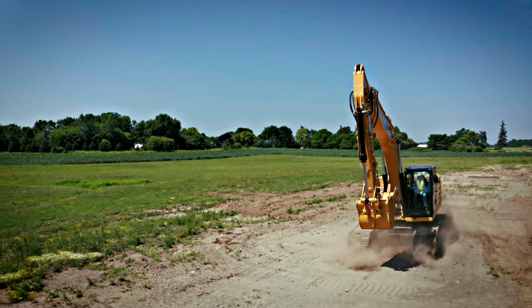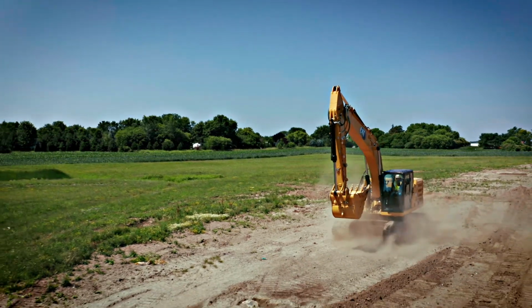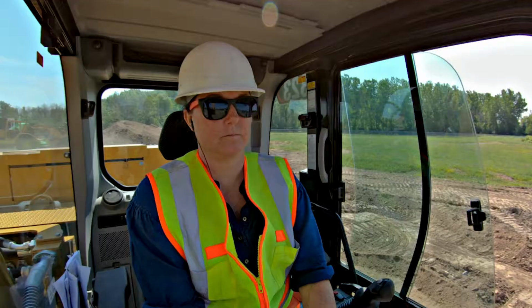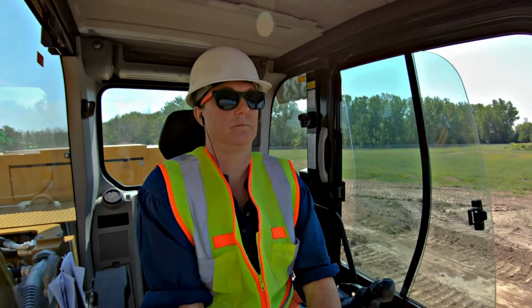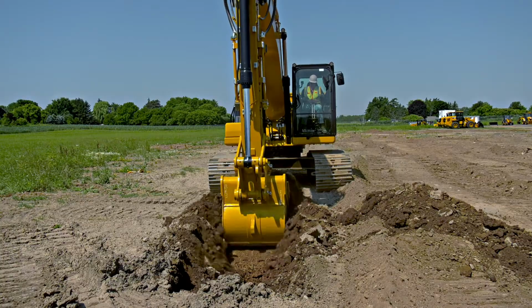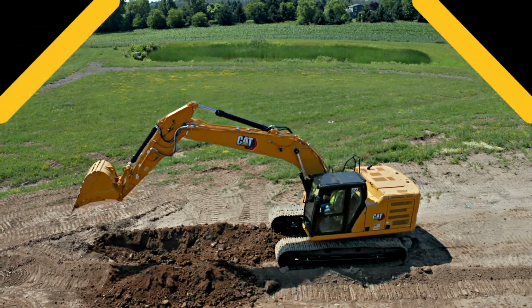Power, efficiency, technology, safety. These are all the features you proudly deliver every time your customers purchase a Caterpillar. Now, imagine if you could also deliver the expert knowledge for them to take full advantage of all of it, right at their fingertips, right when it matters most. Let us introduce you to aQuiRe.